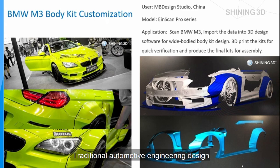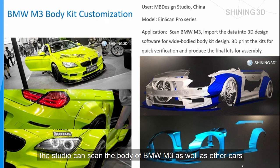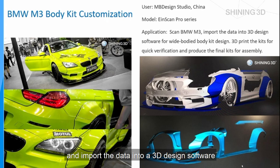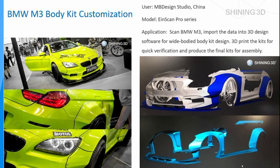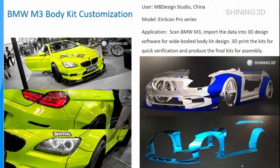Traditional automotive engineering design and modification use clay sculptures for modeling, which is often high cost and accompanied with a long time cycle. Now with EinScan, the studio can scan the body of BMW M3 as well as other cars, and import the data into a 3D design software for wide-bodied body kit design, and then using 3D printing technology for quick verification and produce the final kits for assembly. Does it look cool?